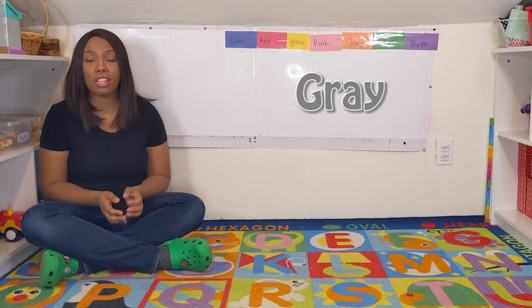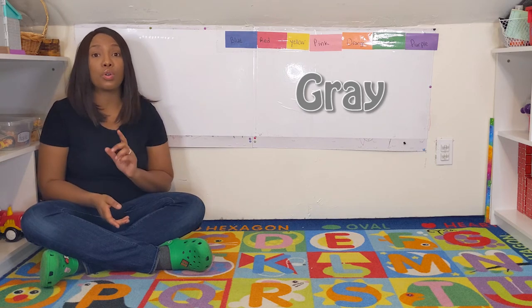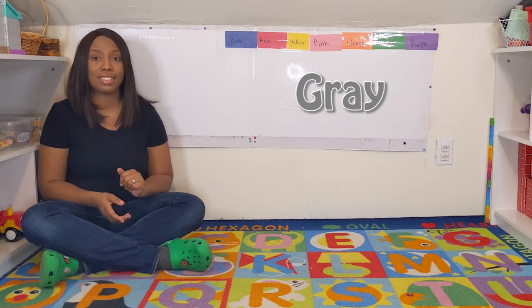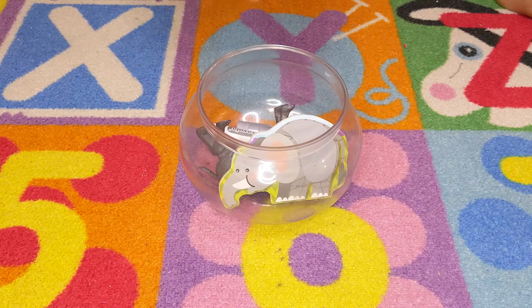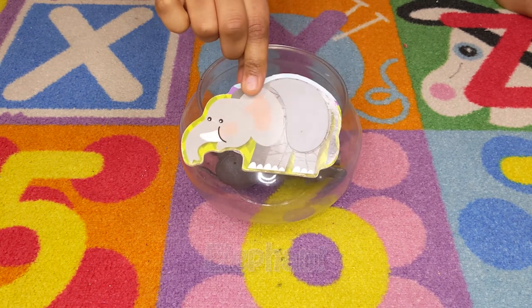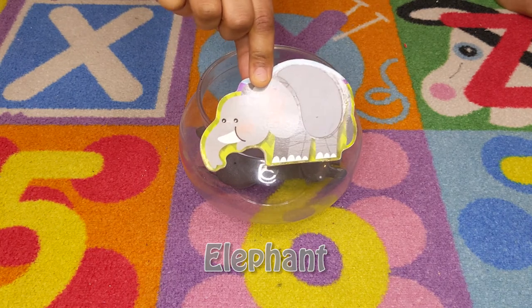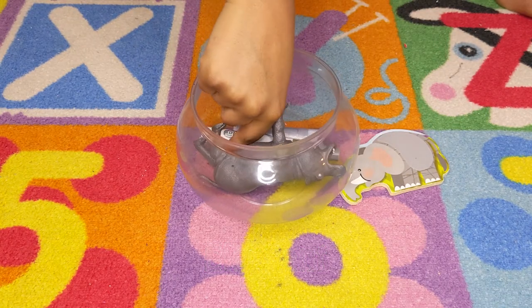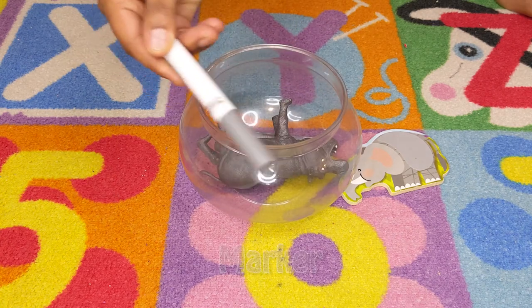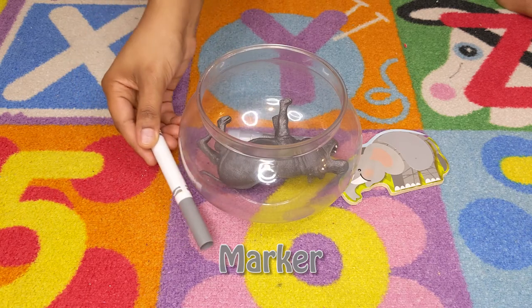There are some gray things that I found in my classroom. Let's take a look on the rug and see some of the gray items that I found. I have here this gray elephant. Look how big he is. Ooh, I have here a gray marker. I love markers. They're so wonderful to use in your crafts.